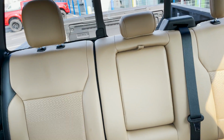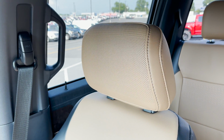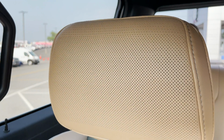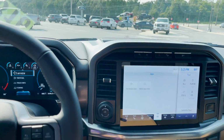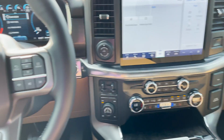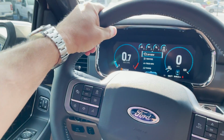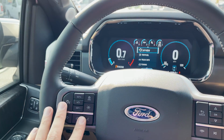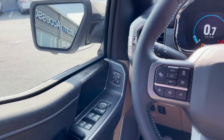So which do you like? I love the contrast in this with it being white with some black wheel action out back as well. Look at that B&O audio in the headrest. Gotta love that. The 12-inch touchscreen, got heated and cooled seats, heated steering wheel, different drive modes. Love this size steering wheel, leather wrap as well, adaptive cruise control, lane keep assist. Whew. Now the outside, even better.